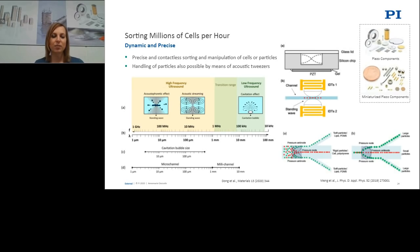In picture B, there is shown how so-called surface acoustic waves can generate standing waves in microfluidic devices. These standing waves can be generated, for example, with piezo components using special electrode structures, as you can see here, called IDT, interdigital electrodes. So in both cases, ultrasound is generating standing waves with so-called pressure nodes and antinodes. And as you can see at the bottom of the slide here, this leads to a controlled sorting of particles and cells. For example, sorting by size or sorting by weight. These are just two ways how it can be executed. And again, this is completely contactless and extremely precise and fast.